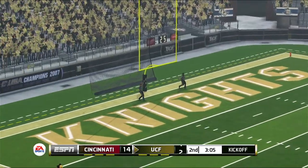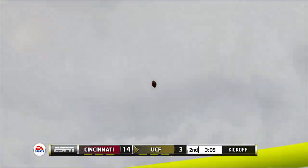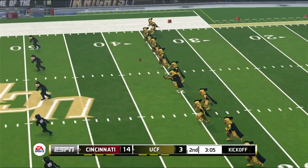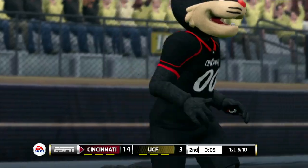Kick is up, and he just drilled it from long range. The kicker looks like he's ready to kick this one off. He really got a hold of that kick. This one's going to be down in the end zone for a touchback.